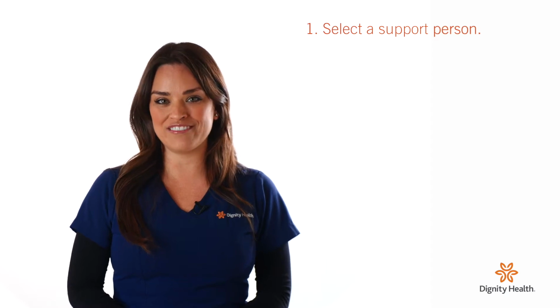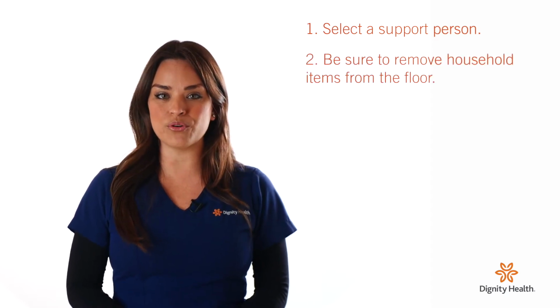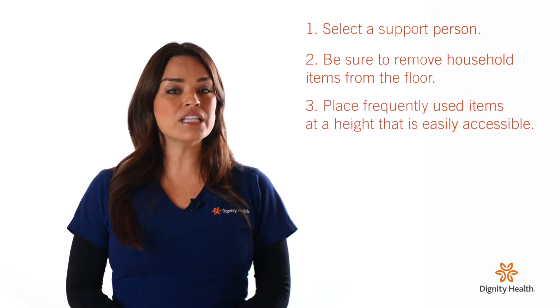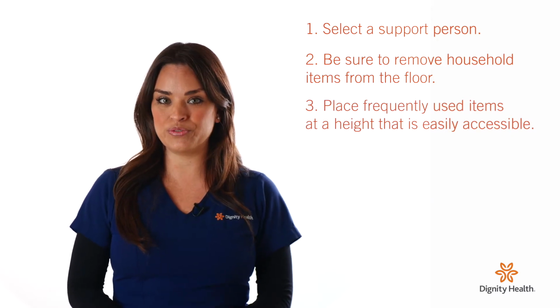Your support person will also be designated to drive you home on the day of discharge and assist you through your home recovery. Be sure to remove household items from the floor, such as rugs and clutter, that may cause you to trip and fall. Place frequently used items at a height that is easily accessible to you.